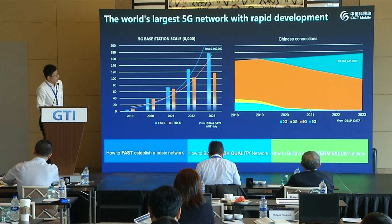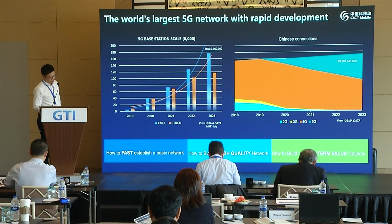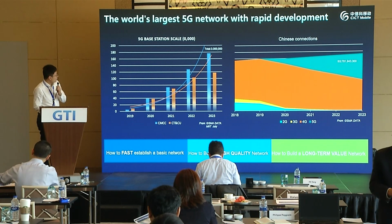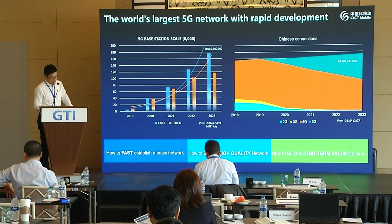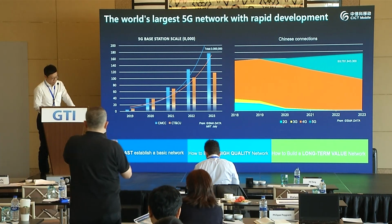China's 5G has been commercialized for 4 years. Among the communication data released by the MIIT, there are 3 million 5G base stations, and the scale is the largest in the world. 5G connections number 780 million.